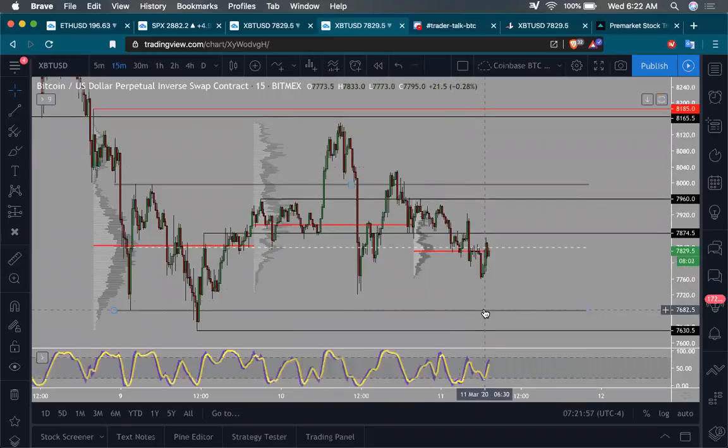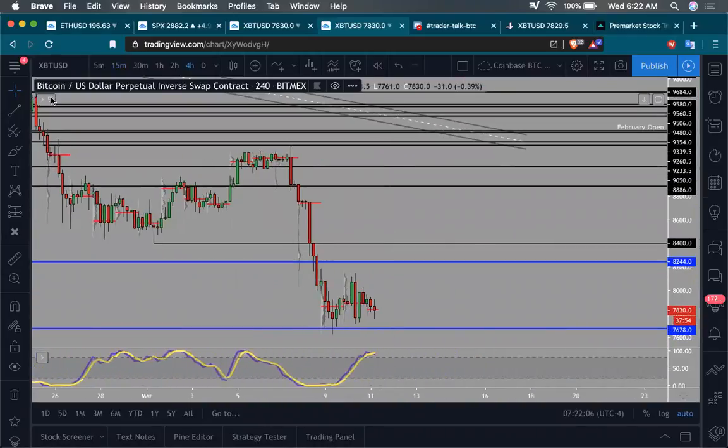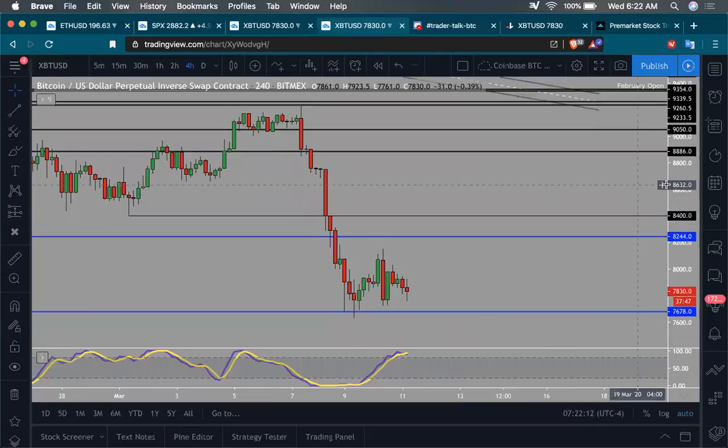If we're starting to look at Stochastic RSI, let me see where the 4 hours is. So yeah, the 4 hours has already topped off on the Stochastic RSI, right? So I'm still expecting more downside, like I said before, okay? And I told you guys the levels to watch, okay?